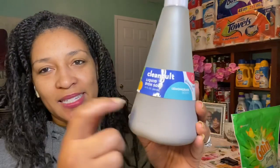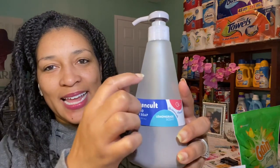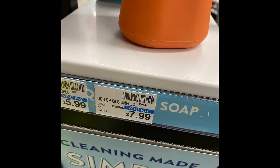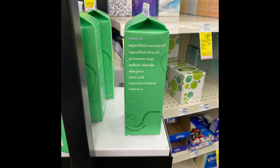The next thing that I did, guys, was this product right here. It's the Clean Coat. This is a liquid dish soap, guys. This part is rubber. This part is glass. Okay, so I'm going to put my dish soap in this, and this is going to be super handy. It was priced $7.99 in my CVS. This is a new product line, apparently, in CVS, and they have the products to go in it, but I don't need that, okay?